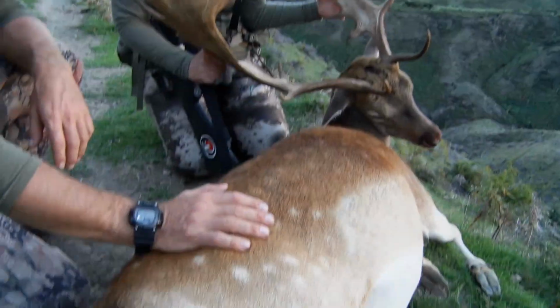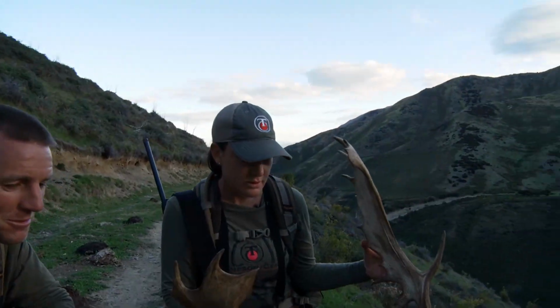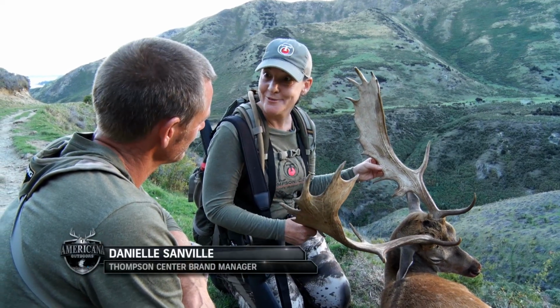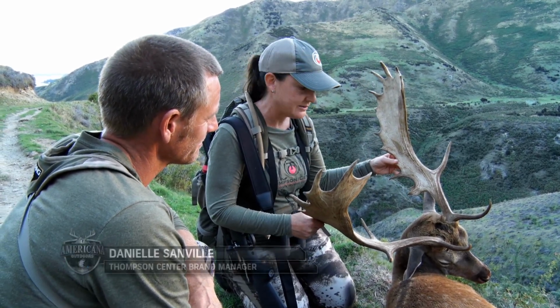These fallow bucks actually will beat up a red stag. They chase them around, believe it or not. Really? Yep, they're quite aggressive, though their body size is so much smaller than the stag. They're just scrappy. I've never actually seen a fallow before. It's the first time, and they are just absolutely stunning.